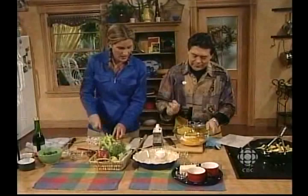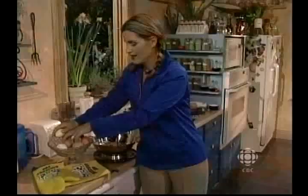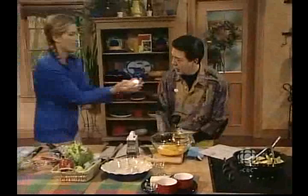Okay, I'm going to have to go get two more eggs. Let me get them for you. Okay. Brown or white, does it matter? Doesn't matter. In this recipe, it doesn't matter. There we go. I'll put three in. Okay, you'll put three in.